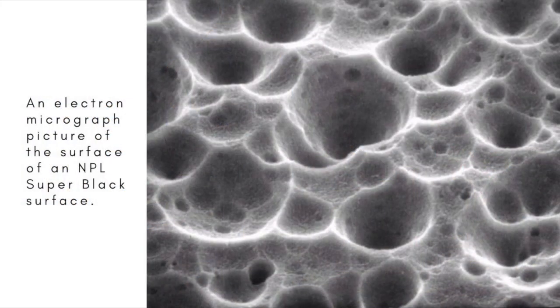Superblack reflects 10 to 20 times less light than the most effective black paint that's used to reduce reflections in instruments. To produce it, the object to be blackened is immersed for several hours in a solution of nickel sulfate and sodium hypophosphite. This results in a nickel and phosphorus coating, the surface of which is then etched with nitric acid to create the superblack surface.